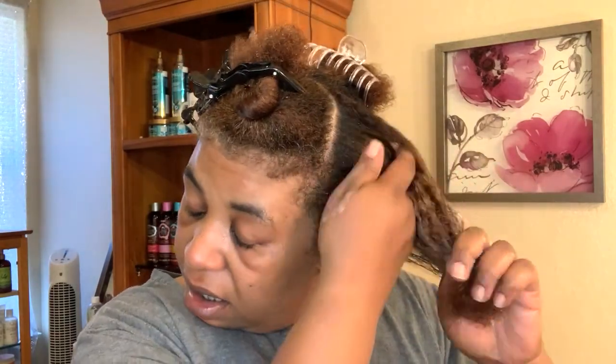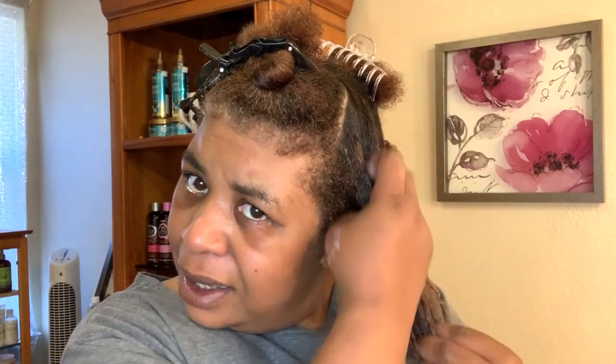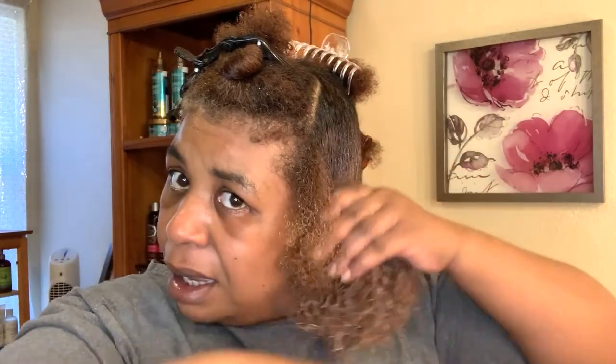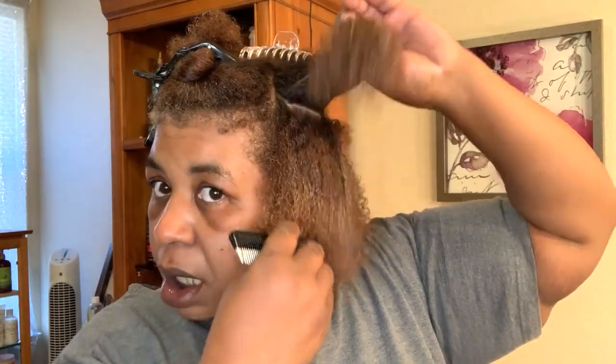Okay. We're going to moisturize this whole section. I love the way it feels. It has a very pleasant scent. It just makes your hair feel like the moisture is just in Soultanicals products. The moisture is just there. You don't even have to question it. Okay. And then I'll add the gel to each part.